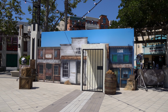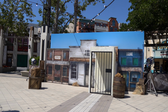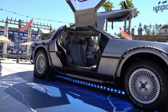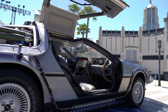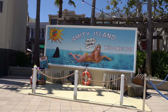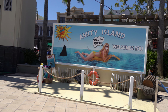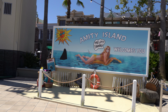You obviously have Six Points, Texas here, where I know that they do have different character interactions. They're not out right now. Maybe they'll be out later and you can snag a picture with them, but they'll have some sheriffs out here for Six Points, Texas. Right here is a replica of the DeLorean, and you can actually look on the inside of the DeLorean from the Back to the Future films. You can see everything going on the inside right there. Pretty incredible stuff here if you're a long-time Universal Studios fan or just a movie fan in general. Amity Island right here from Jaws, that big billboard that we see before we go into the Jaws experience on the studio tour. Also another character interaction experience that's not out right now, but I believe that they actually have George out here, and if you're a Universal fan, you'll know exactly who George is.